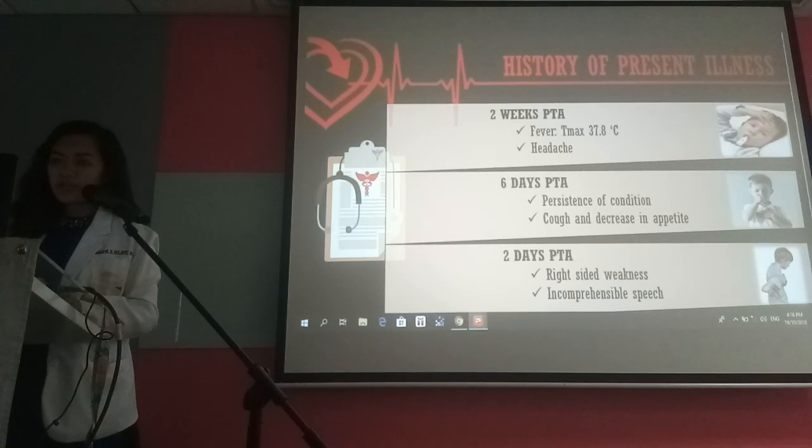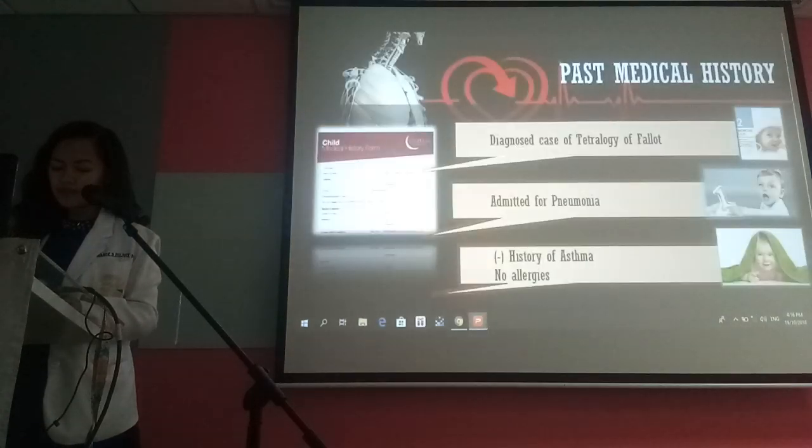However, 2 days prior to admission, patient was unable to get up from bed and move his right upper and lower extremities with noted incomprehensible speech. The mother opted to observe the patient's condition until 1 day prior to admission due to the persistence of right-sided weakness with recurrence of headache. Consult was sought and patient was subsequently admitted.